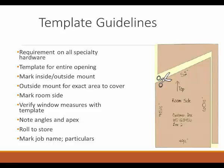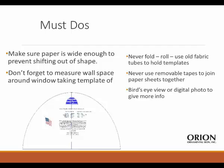Verify those measures that you took. Write them on the template for us. Note any angles, what the degrees are. If it's an angle top window, give us the apex. Make sure you always roll it, not fold it, and that you mark all the other particulars on it.